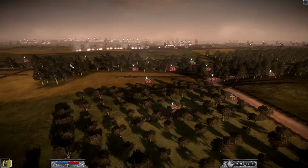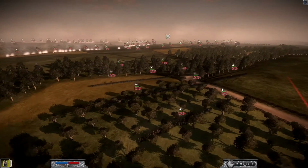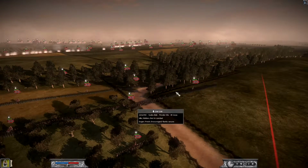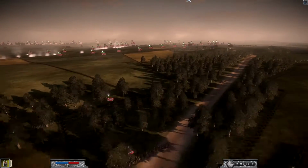Behind, between Pettigrew and Fry, we have Scales Brigade, which has the 34th North Carolina, 2nd North Carolina, 16th North Carolina, 38th North Carolina, and 13th North Carolina.